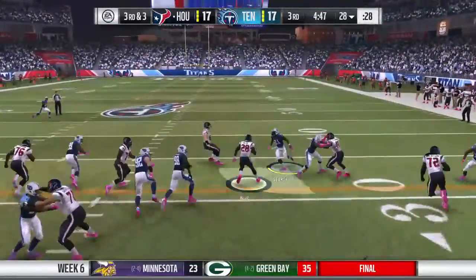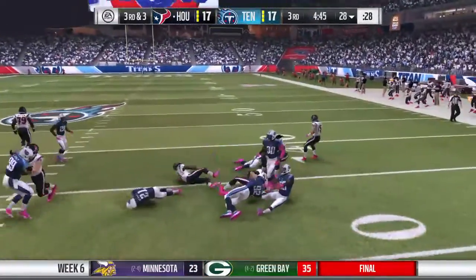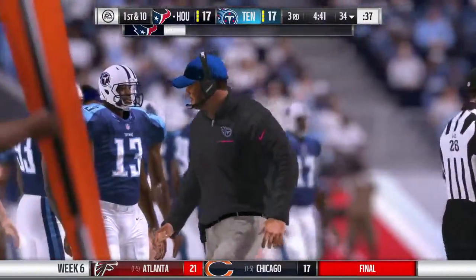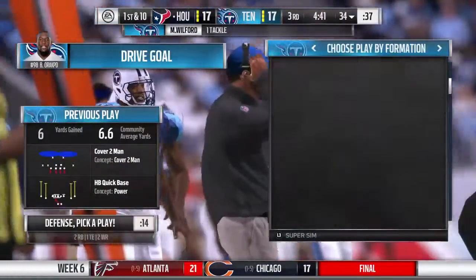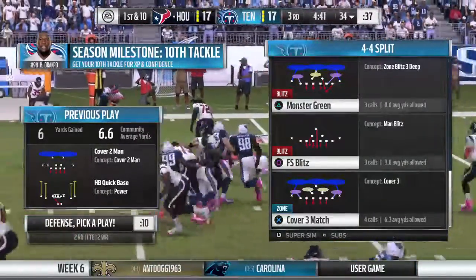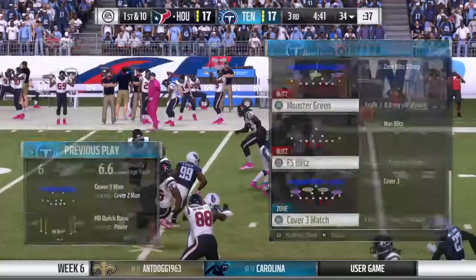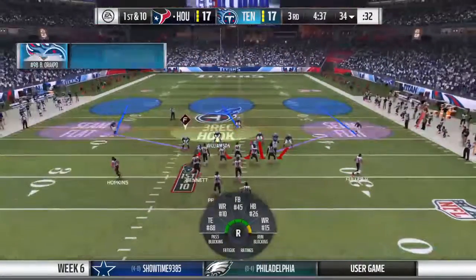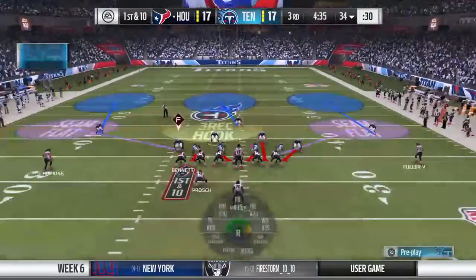They'll run it now out of the gun. And he gets it to the 34. Good enough for the first. It'll go as a gain of 6 that time, and it moves the chains as well. On third down, that's a good job of situational football and understanding where the first down marker was and getting there. So they pick up the first down after the run, and now they approach for the fresh set.